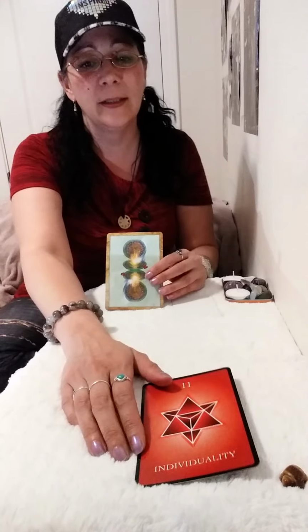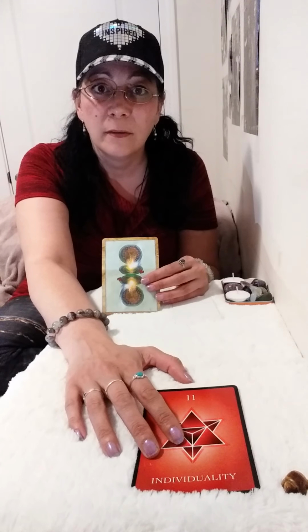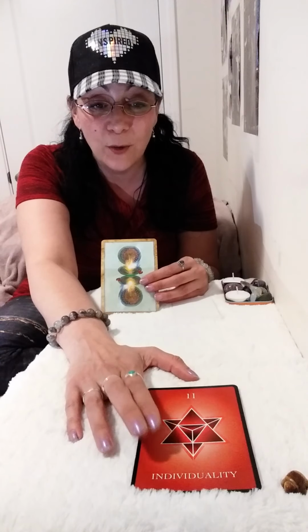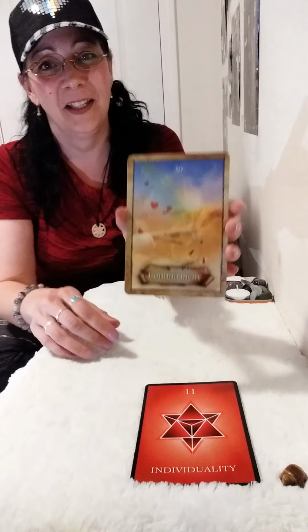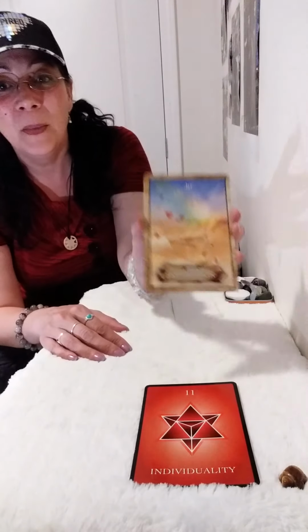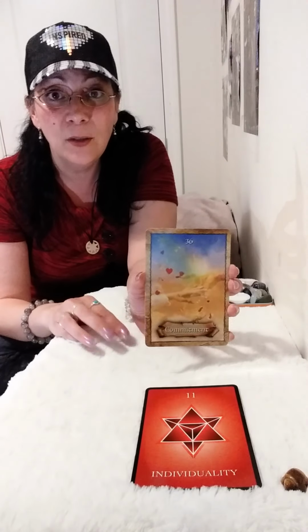Now, individuality is like, be proud of who you are. Even if you seem weird, that's just the perception. Be who you are. Don't be afraid to be who you are. And here, the enchanted map, it says 36 and it says commitment. So make it a commitment to yourself, like a promise to yourself, that you're going to be who you are.